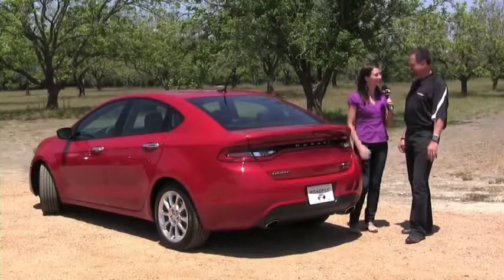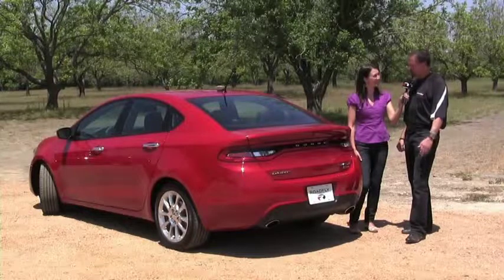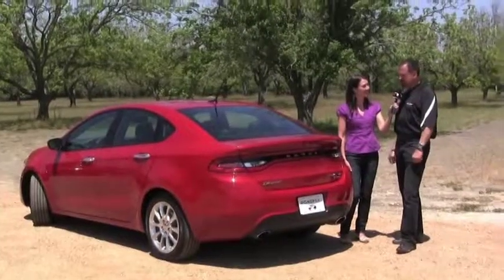Oh yeah, okay, all right. So, need to know this, what is your daily driver? My daily driver is a Dodge Charger SRT8. So not only do I get to play in the Dodge world, I get to live it, breathe it, drink it 24/7.